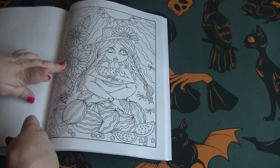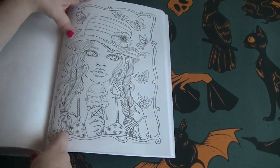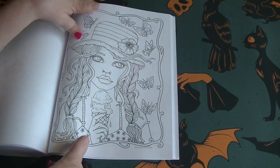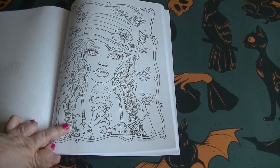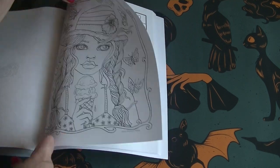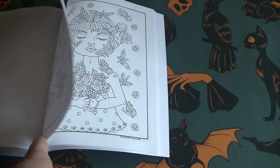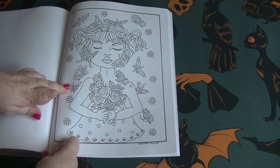It's just fun because it's nice to see that there's more to her. This was a group freebie. I remember that one too. That there's more to her artwork than just the whimsical girls that everybody's used to seeing.